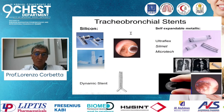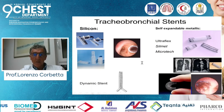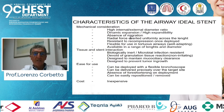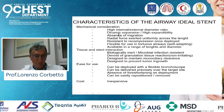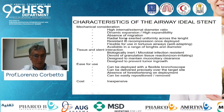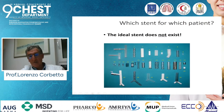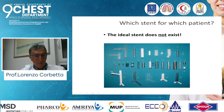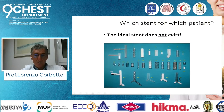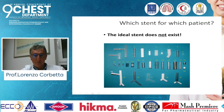As you know, we have two main groups of stents, silicone and metallic. Unfortunately, there is not an ideal stent because we consider many characteristics, and there is not one kind of stent with all these characteristics. We also have some new stents beyond these figures. It's very difficult to have the skill to use all of them.